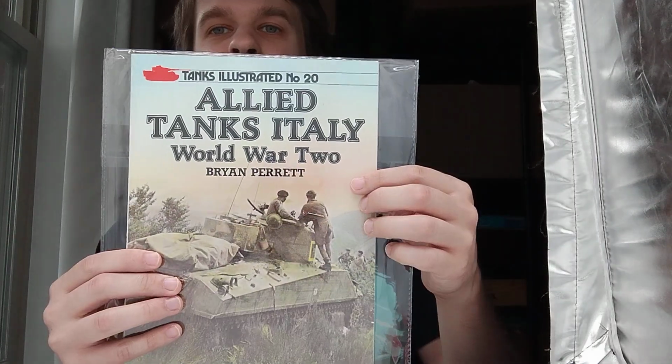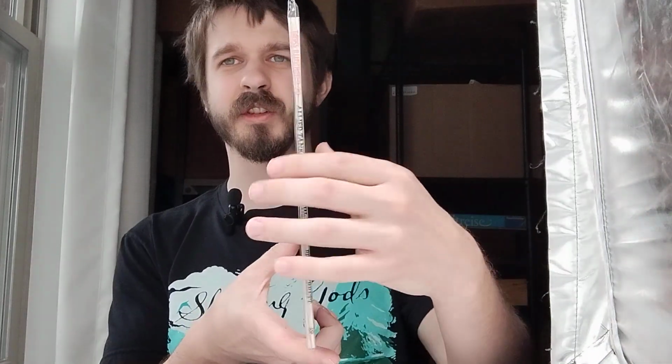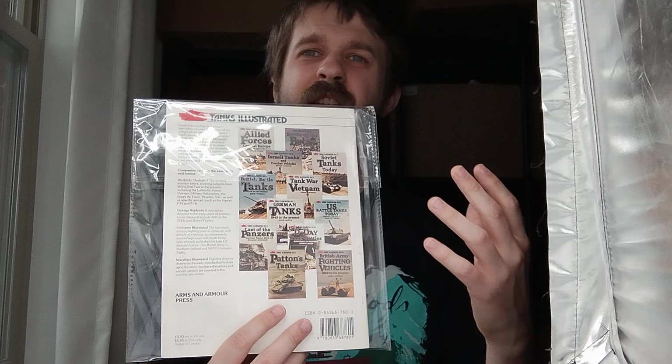All right, so moving along, we got another book that sold, another cheaper one. This one is Tanks right here. Allied Tanks, Italy, World War II. Yeah, this is just a trade paperback book. We get a lot of these military books. We have good access to them. But yeah, this one sold for $6.37.